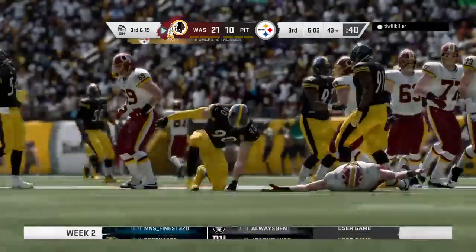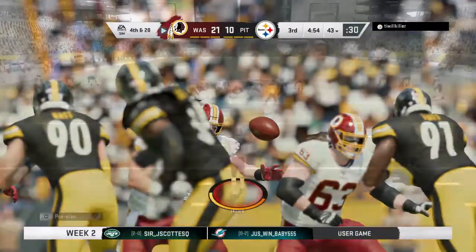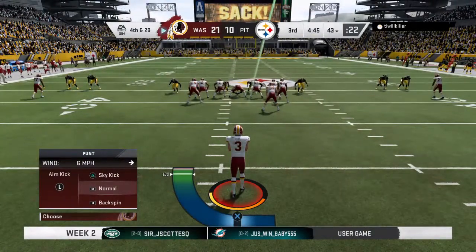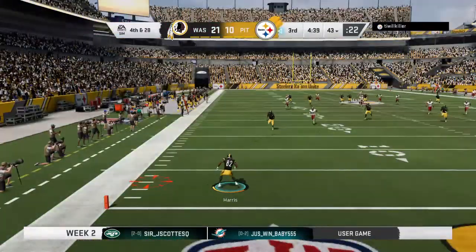And the pressure gets to him again. T.J. Watt. That is one he will remember. It's sack number 85 of his great career, moving him past Hall of Famer Howie Long on the all-time list. They only punted twice in the win last week as he gets this one away.